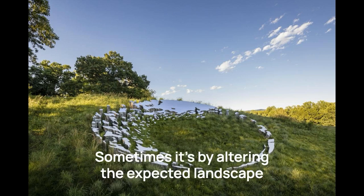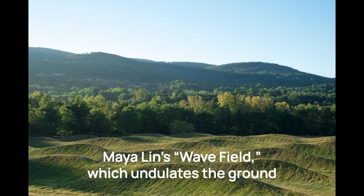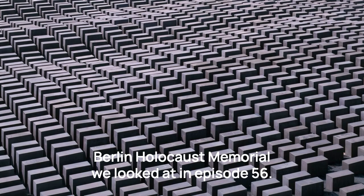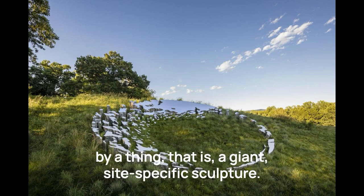Sometimes it's because the expected landscape beneath your feet has been altered, like in Maya Lin's wave field, which undulates the ground like ocean waves, fluid and disorienting, like the Berlin Holocaust Memorial that we looked at in episode 56. But more often, your experience at Storm King is disrupted by a thing. That is, a giant, site-specific sculpture.